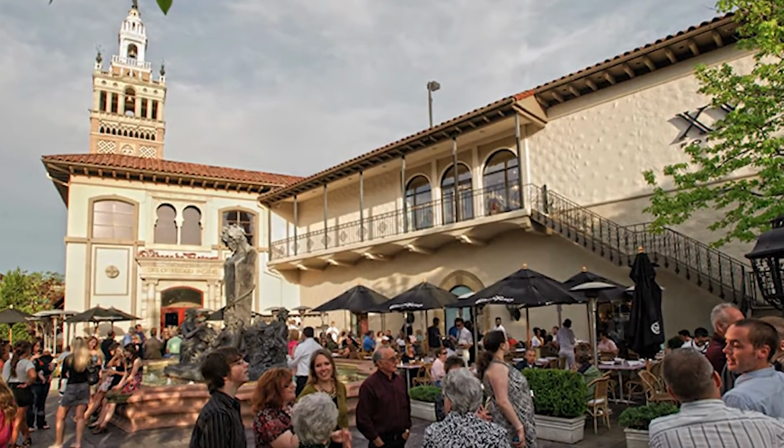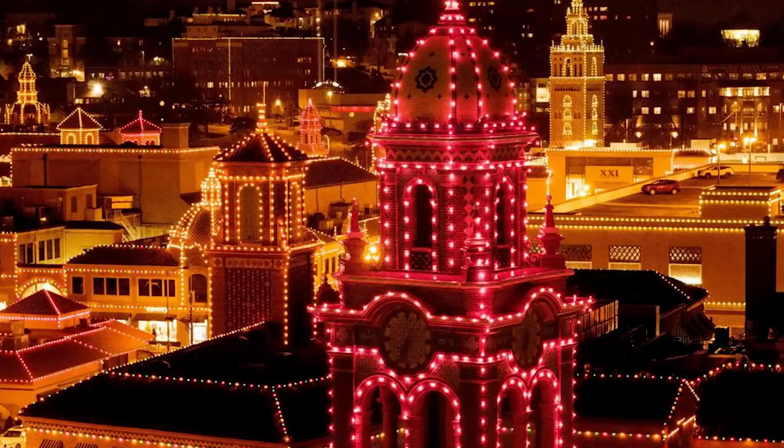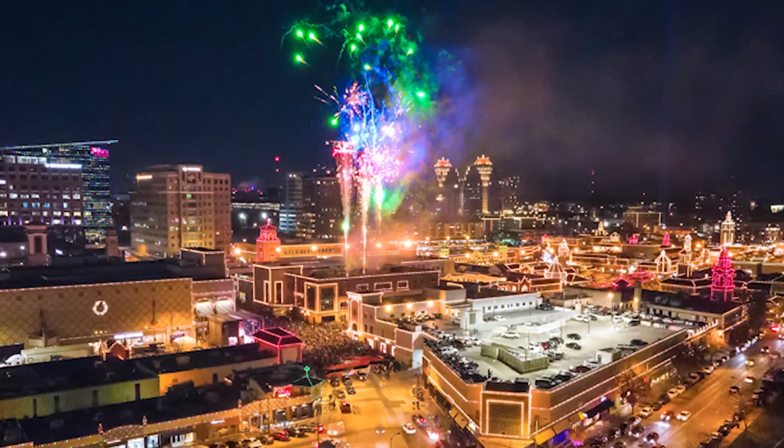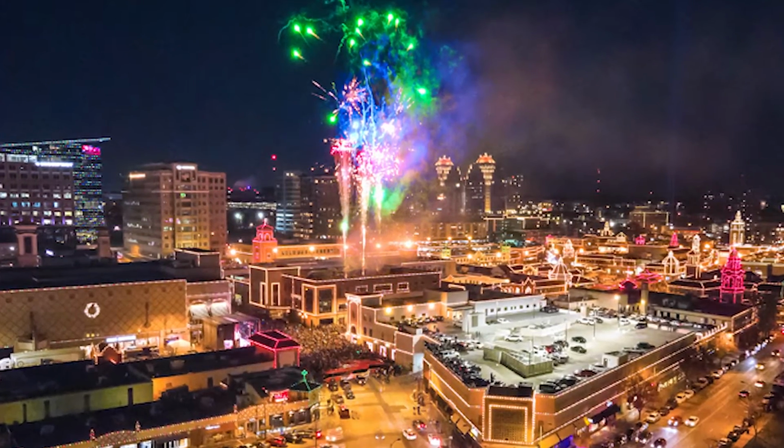Yeah, so the Plaza is a great place if you want to go to lunch or to dinner or shopping. But in the wintertime, they also have the Plaza Lights, which is awesome. I think they light it up Thanksgiving, don't they? Thanksgiving night. Yeah, so it is kind of a tradition where people will go down and stand around in the evening, a family thing to do, and watch them turn on the Plaza lights and officially begin the holiday season.